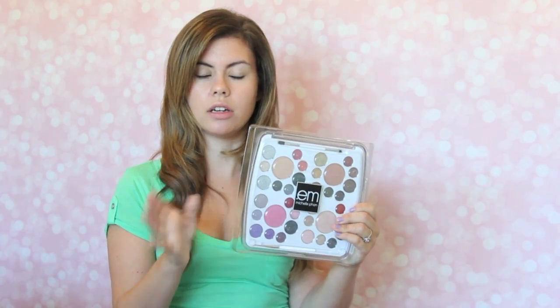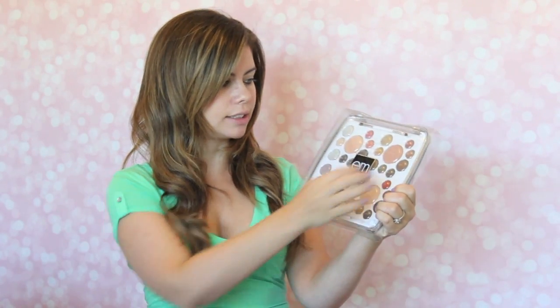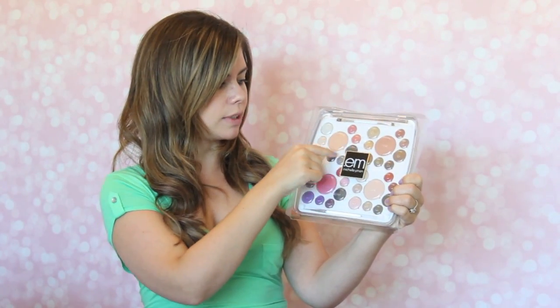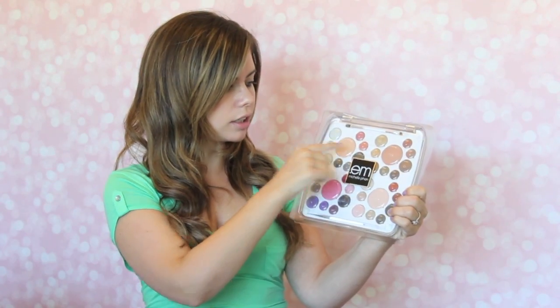Each of these palettes are $75, which I know sounds like a lot, but they do kind of break it off into 4 separate palettes, like this is 1, this is 2, this is 3, and this is 4. And then each separate palette comes with 6 shadows, 2 lip products, and 1 cheek color. So you get all of that times 4.